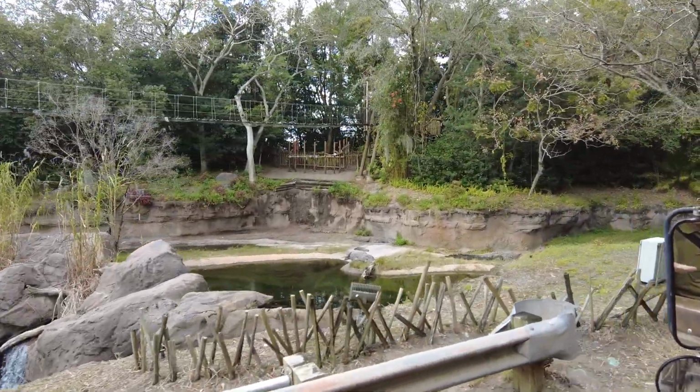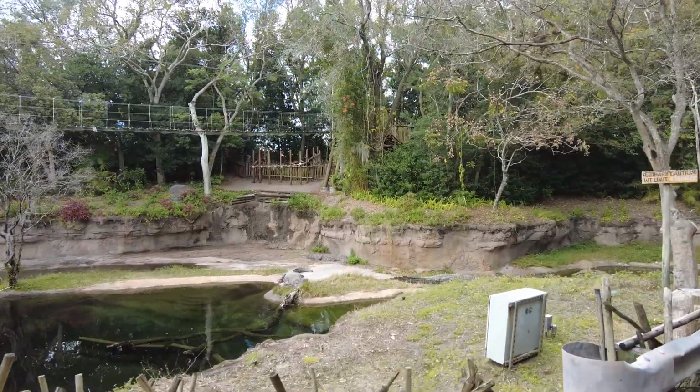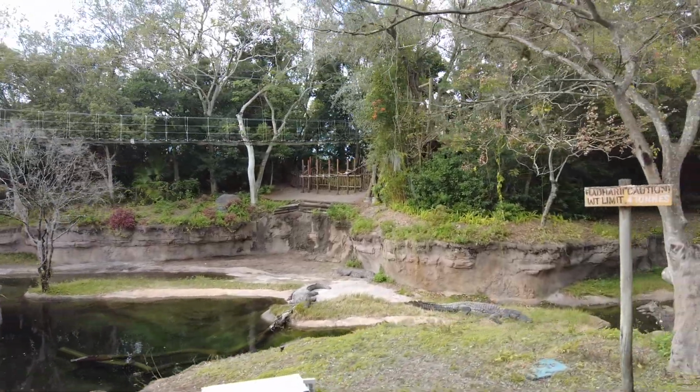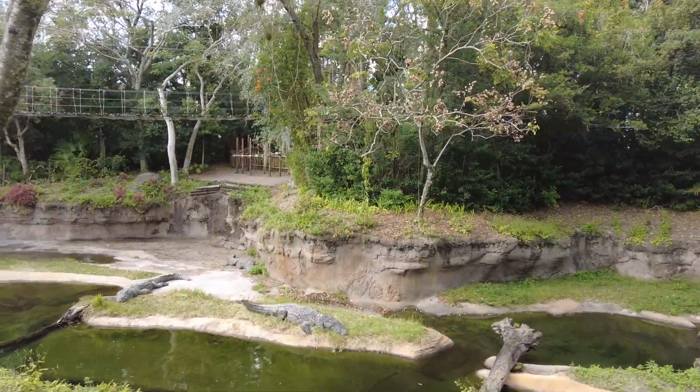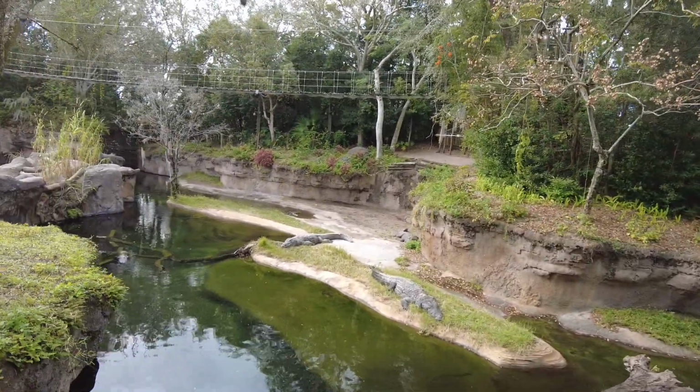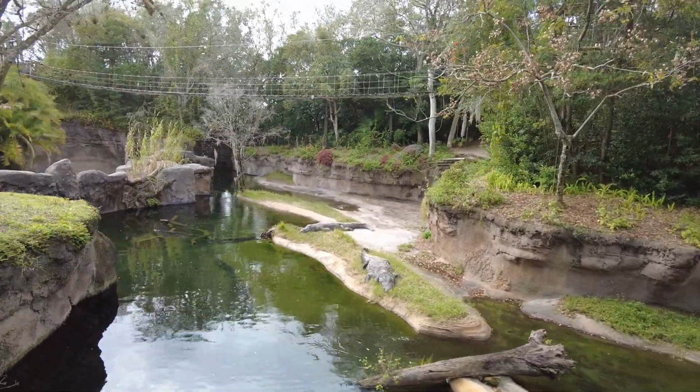Now, you're going to find some Nile crocodiles down to your left-hand side. As you see, Nile crocodiles are incredibly long, and they can be about as long as a giraffe is tall. They average about 16 feet in length.